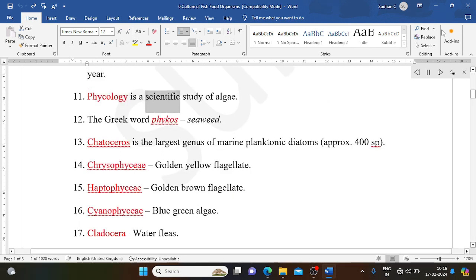Phycology is the scientific study of algae. The Greek word phycos means seaweed. Chaetoceros is the largest genus of marine planktonic diatoms, approximately 400 species.